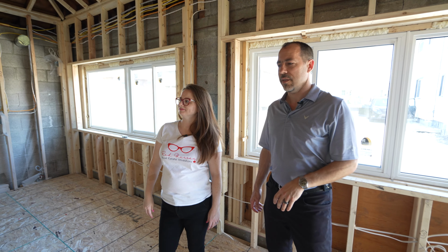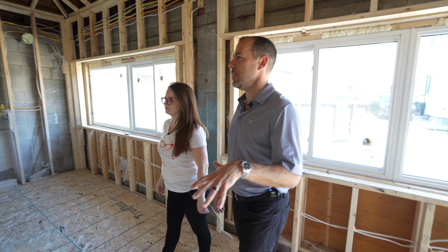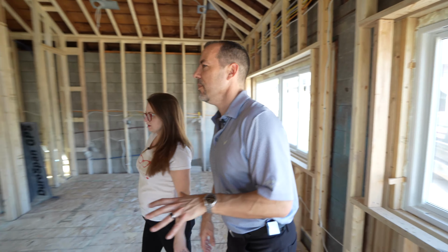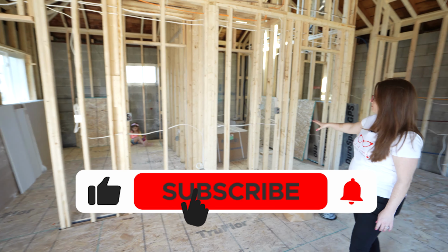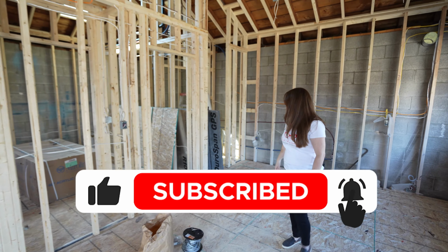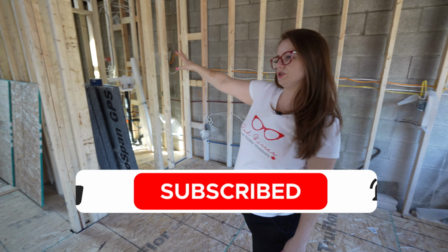Excellent. So this is going to be the living room, kitchen area, I guess, right? That's right. What's the layout in front of us here? Yeah, so we have the main bedroom there, and then right beside it we have the second bedroom. And then right beside that we have the washer dryer area, and then it walks right into the bathroom.